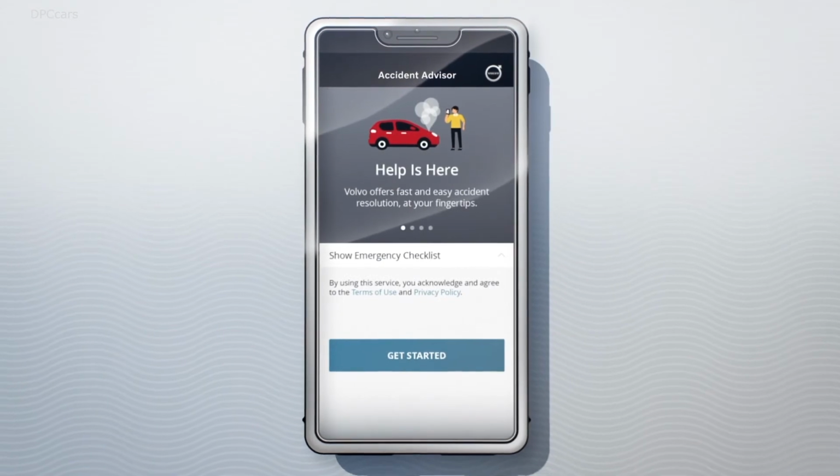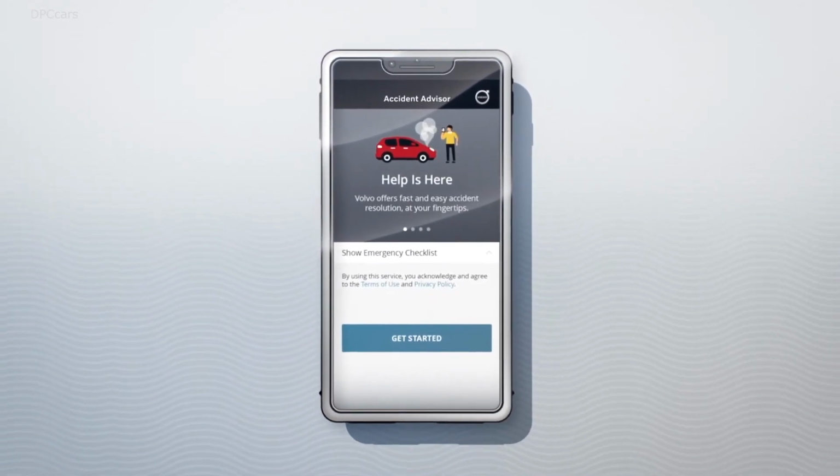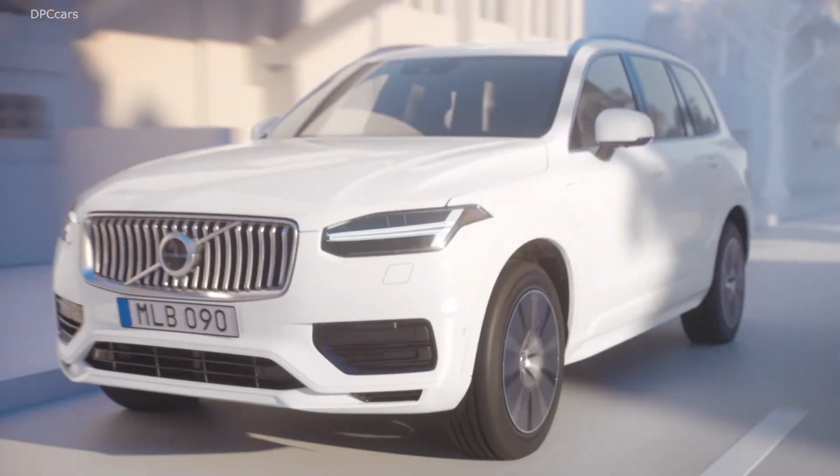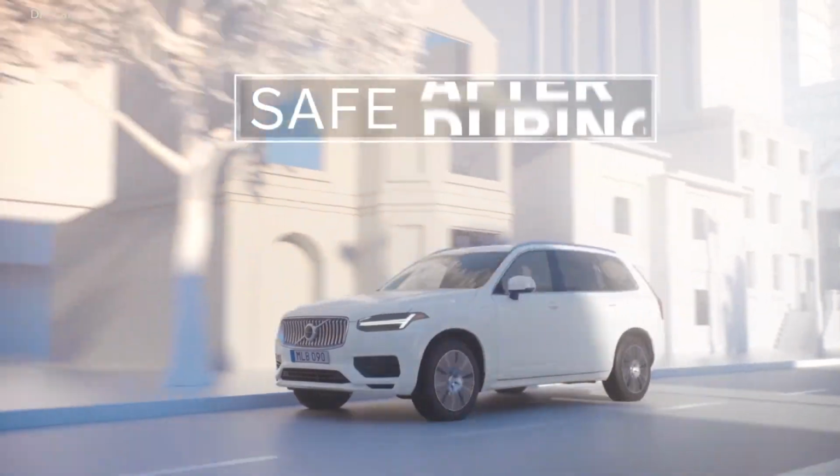Volvo Car Accident Advisor is the next evolution of safety in a connected, technology-enabled world. Volvo Cars' priority has and always will be safety, helping to keep you safe before, during, and after an accident.